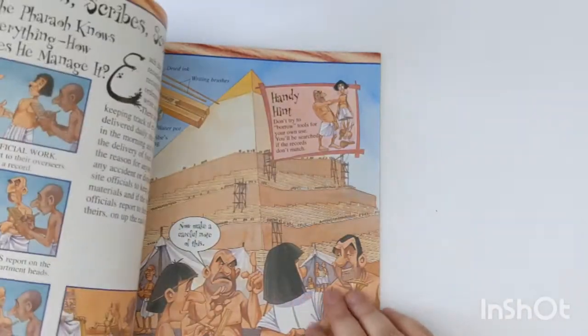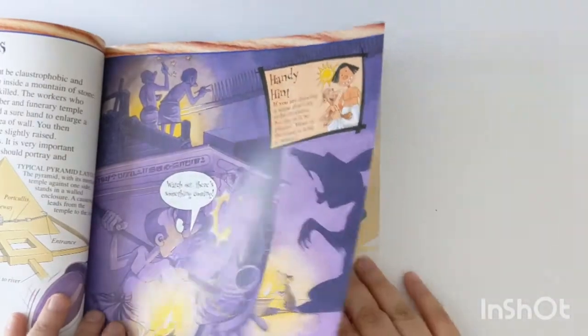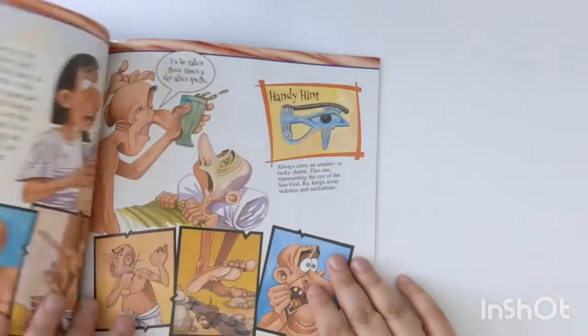It might take us a few days to get through it. I think it would be a lot if we just sat and read the whole book. So we might spread this out over the whole week. I'm not entirely sure.